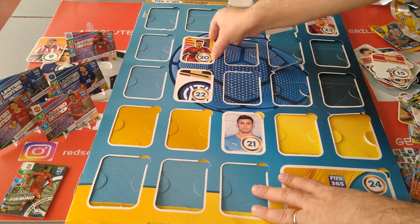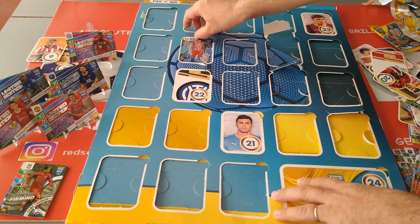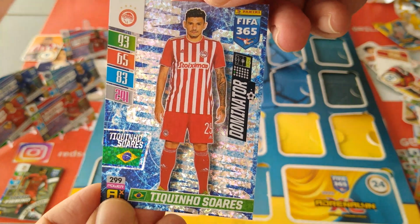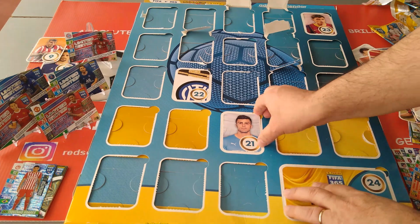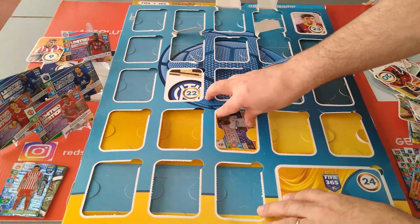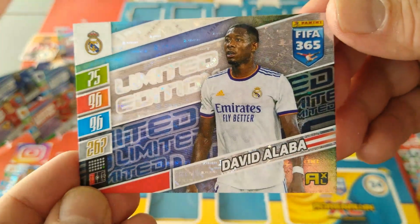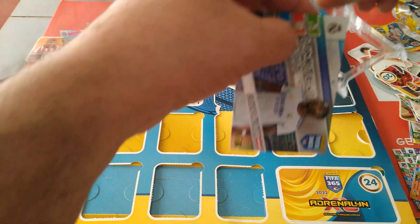Number 20. Special card. Dominator, Suarez, Olympiakos. That was number 20. 21 is here. A limited edition. David Alaba. Real Madrid. Cool. Put him here.